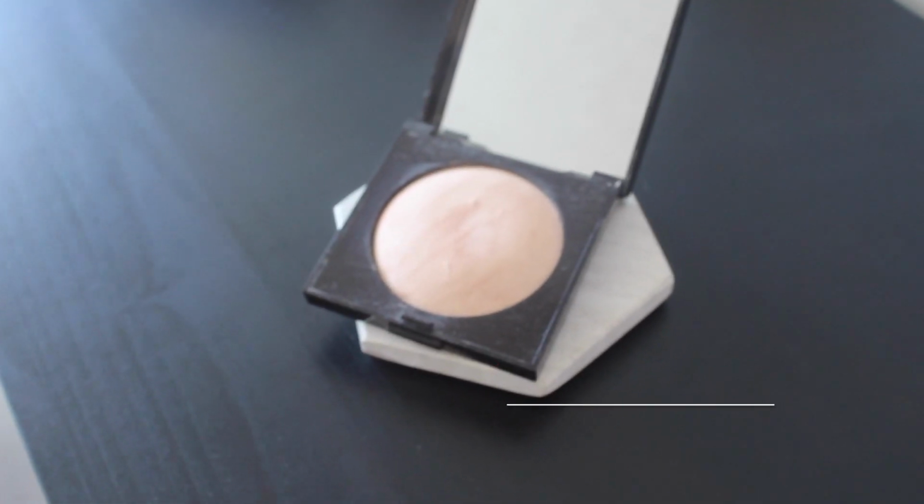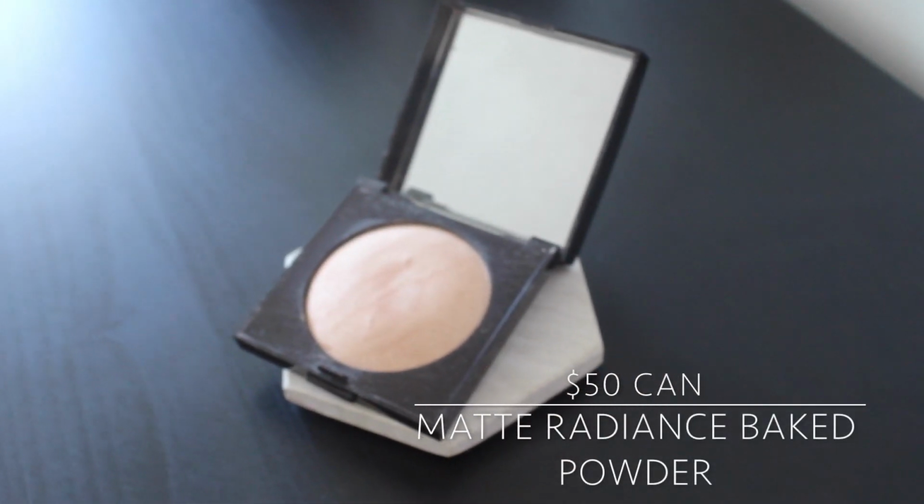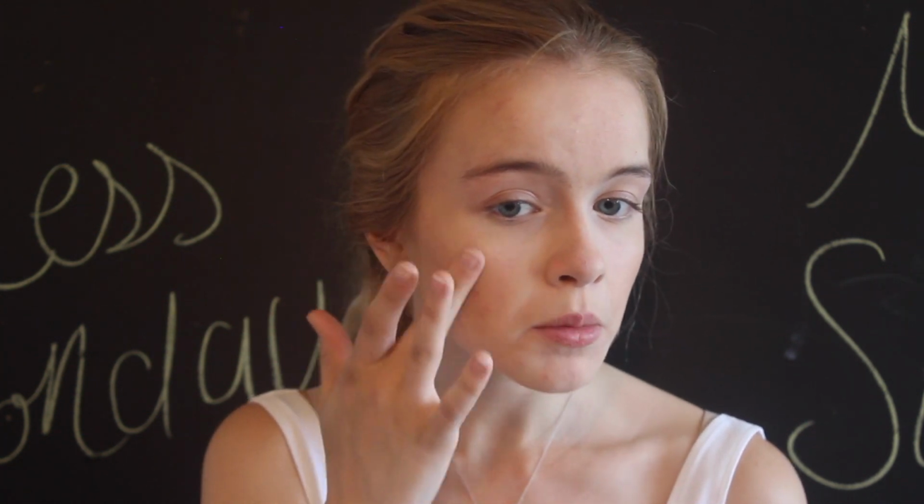I'm gonna move on to highlight, and I actually use my fingers to apply my highlight, just to make it real concentrated. I've got here the Laura Mercier Matte Radiance Baked Powder in 01. And I'm just gonna really focus that on the high points in my face.